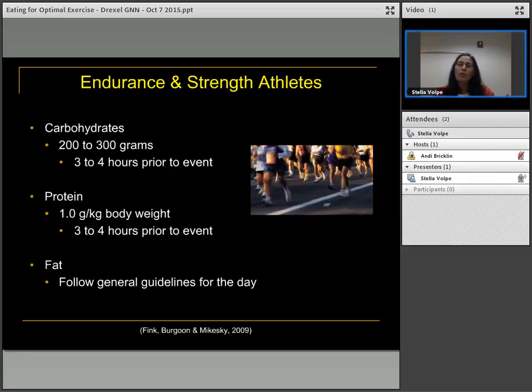And having more carbohydrates prior to an exercise event, or in particular if it's a competition, is important because it allows you to put more glycogen, i.e., the storage form of carbohydrates, into the muscles and into your liver so that you can use them during that activity. The longer that activity goes, the more carbohydrates you tend to need. So in this case, for example, the 300 grams would go more toward that marathoner, and the 200 grams prior to the event would go more toward that strength athlete.